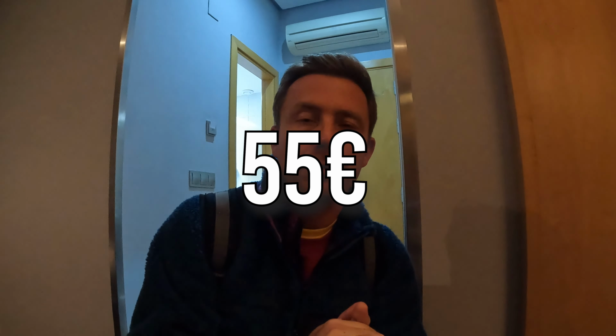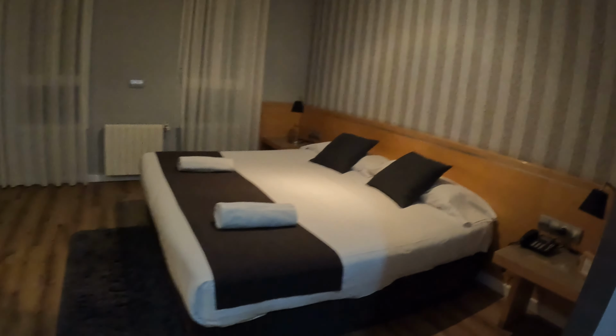So I chose this hotel. It was only 55 euros for the night because I'm only here until tomorrow morning. And I chose it because of the position. It's kind of halfway between the train station and the bus station where I need to be tomorrow morning at 11 o'clock. But check this out. I think it's perhaps the biggest room yet.